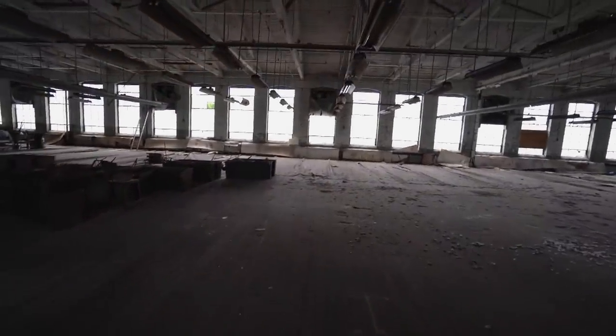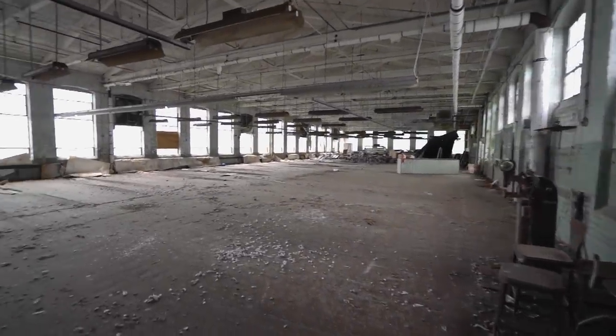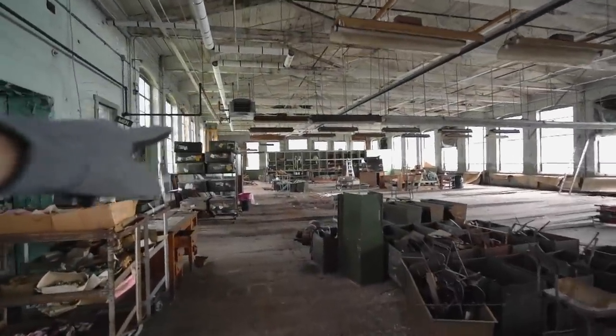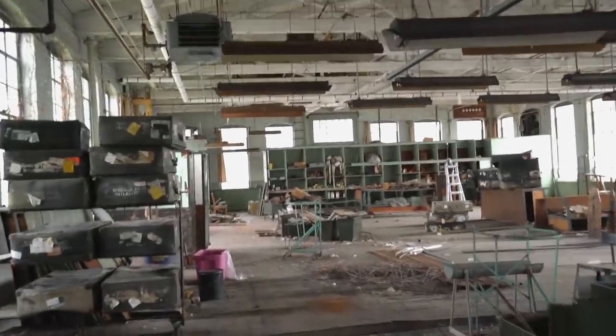Top floor looks quite empty. Not really much left behind, although we do have some more materials left over there in the distance, just random fabrics and stuff. I guess I'll take a look at those.